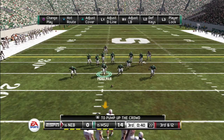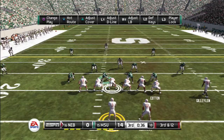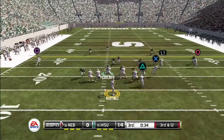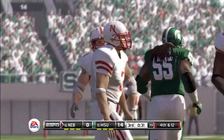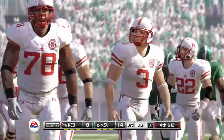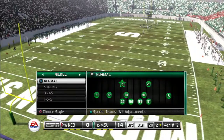Martinez is in at quarterback. 3rd and 12. Ball on their own 21. That was textbook coverage by the defense. That's exactly what you want to do on every single pass play, but it doesn't always happen.